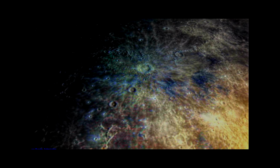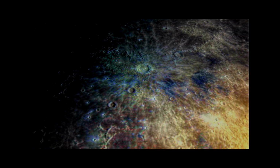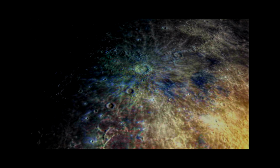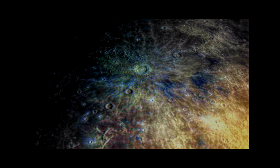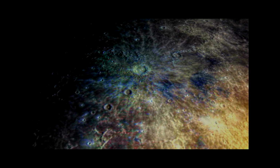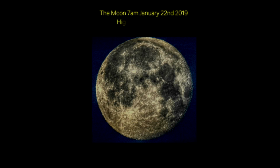High dynamic range to see the colors. The moon is so colorful. It looks like a hot piece of metal that you stick in a blue flame and pull out, and you get all these rainbow colors. Well, that's really what the moon looks like, because it's beyond colorful, guys.